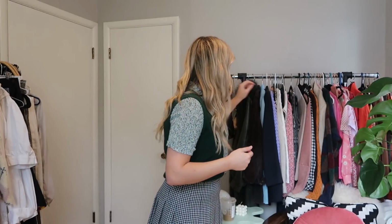I went ahead and threw the skirt and the socks on so we can maybe try out a couple different top options. First one I had in mind was this floral sweater vest I have back here.